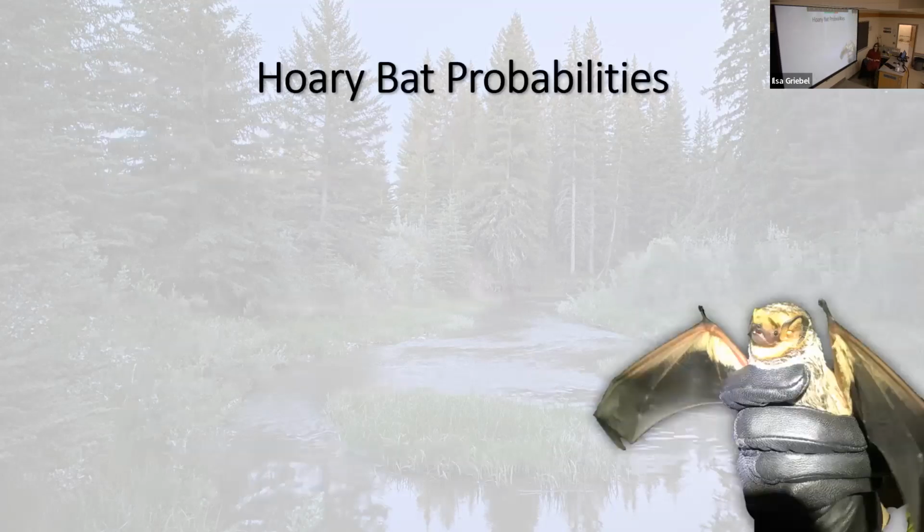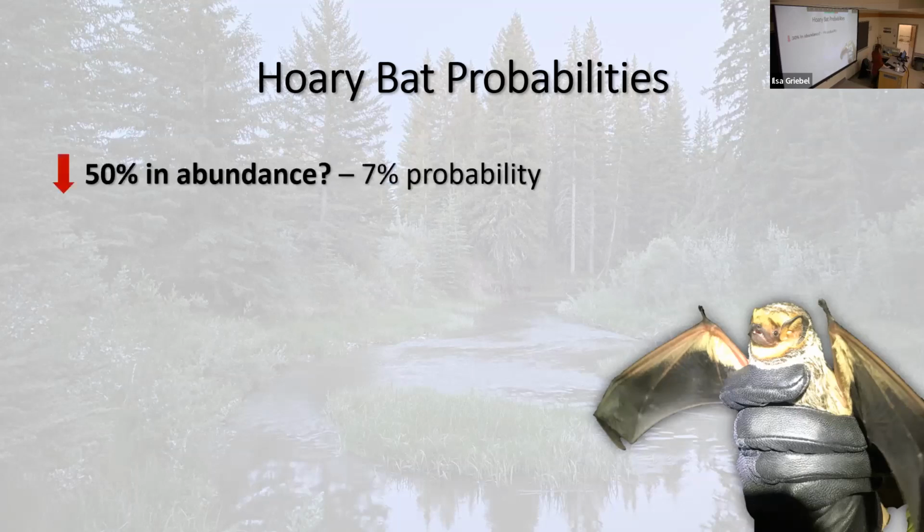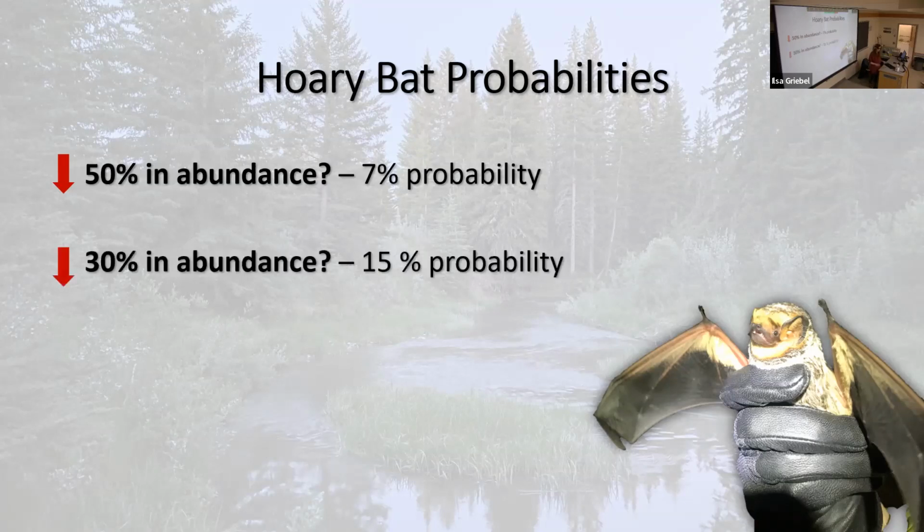So first up, the hoary bat. This is the one that is most likely to be going extinct quite soon. And I found that there was only a 7% probability that we've seen decreases upwards of 50%. So if we're seeing decreases, they're not huge. But then there was only a 15% probability that we were seeing decreases of at least 30% in abundance. So we're still not seeing it.